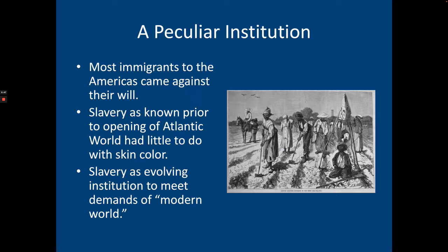And so slavery itself is a very old institution. It goes back to the dawn of civilization. If you read the Bible and the Old Testament, you'll find that slavery existed then. It flourished in Greece and Rome, the Middle East, early modern Russia. But in all of those places, something was different about slavery as opposed to the slavery that evolves after the opening of the Atlantic world, and that is the fact that in all of those places, slavery had nothing to do with skin color. Slavery had existed in Africa for centuries as well.